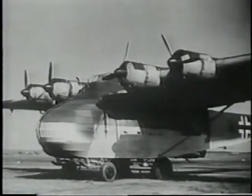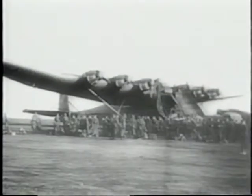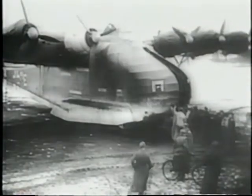A 6-engine powered version, the Me-323, was developed. This could carry 130 fully equipped troops, light tanks, and other vehicles. But its bulk and 130-mile-an-hour top speed made it easy to shoot down.